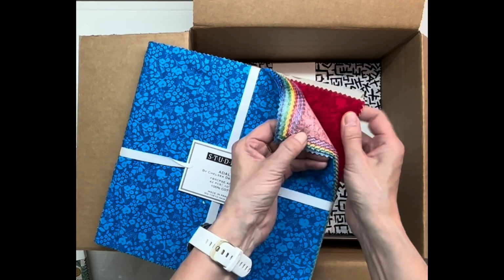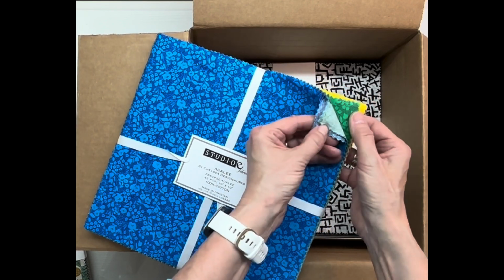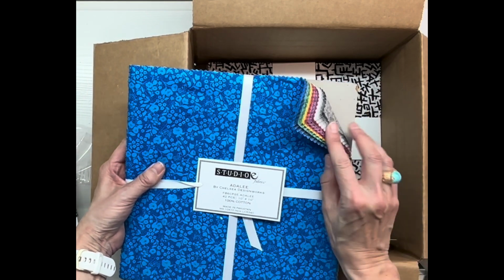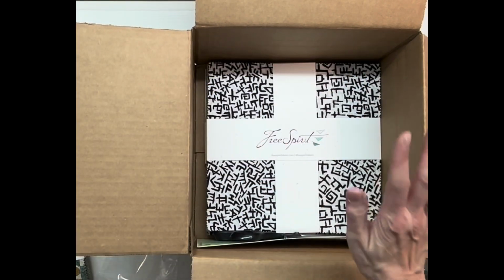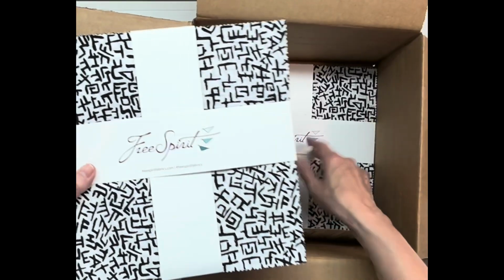This would make a pretty, like a pretty rainbow quilt. I mean, I love doing rainbow quilts. Look at these beautiful colors, so pretty. Yeah, I think this one I will earmark for some kind of a rainbow quilt project. That'll be lovely.